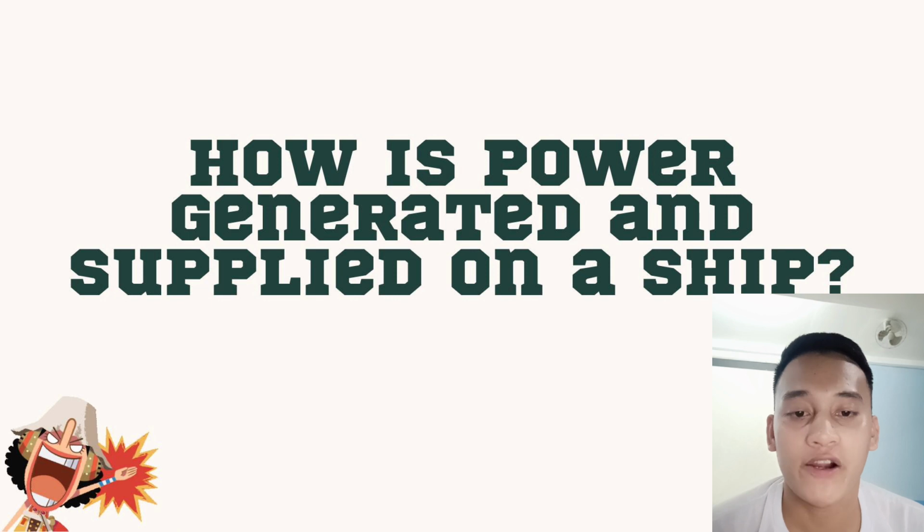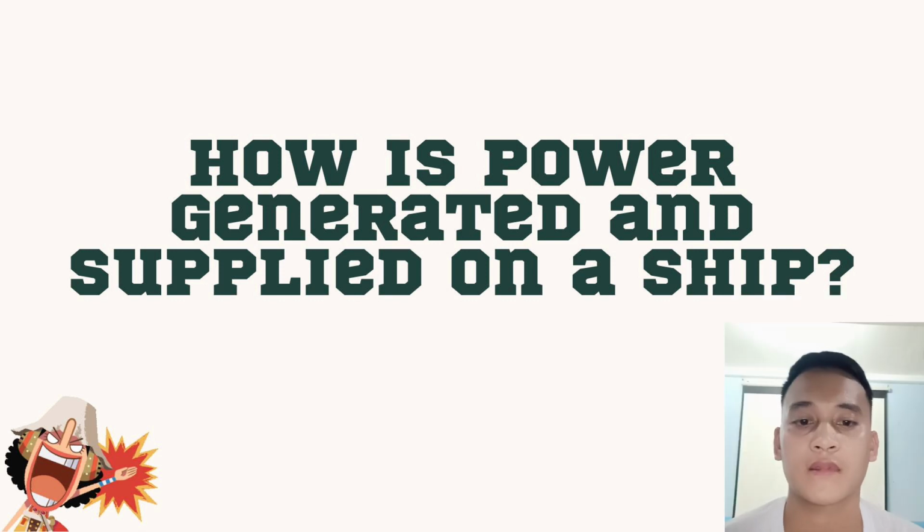As aspiring marine engineers someday, we come to ask a question: how is power generated and supplied on a ship? This is actually a very interesting topic, since we talk about how power is being generated, how it is being supplied, and how it is being preserved in a ship. So if here on land we have Sibeco and Meralco, which provide us electricity every day, how about in ships?